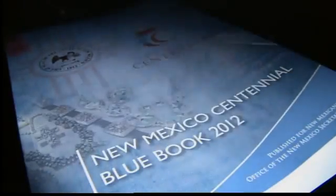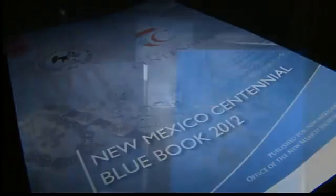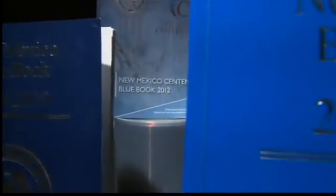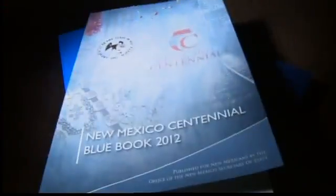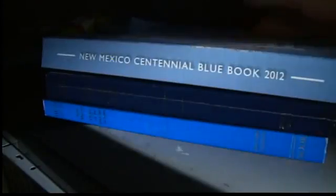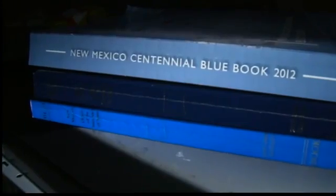This year, Secretary of State Diana Duran is only printing 1,000 copies of the new Centennial Blue Book. At nearly $11,000, that will cost a fraction of the previous books. They will be given to libraries and other individuals as required by law. But for the first time ever, anyone else who wants a copy will have to pay for it.